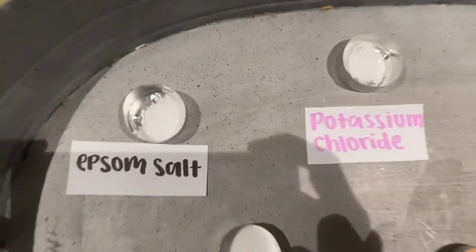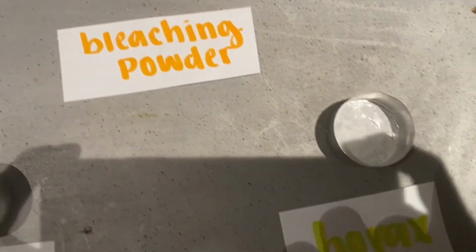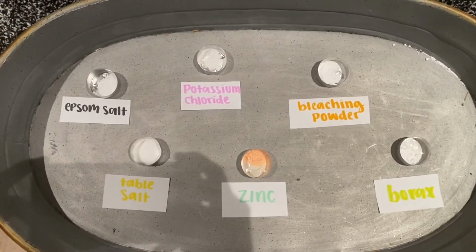All right, so we have all of our substances, as you can see. They're all in their little containers and we're ready to make some fire. Hopefully not blow anything up.